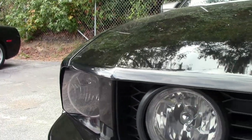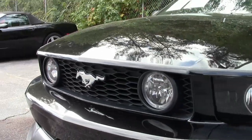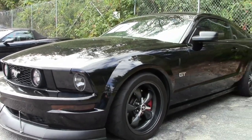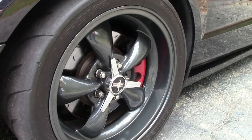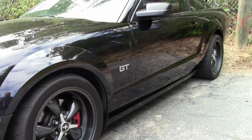It's a 5-speed manual transmission, short throw shifter. We have a lot of aftermarket goodies on this car. Blacked out headlights just to start. Talking about the definitely bullet type wheels itself.